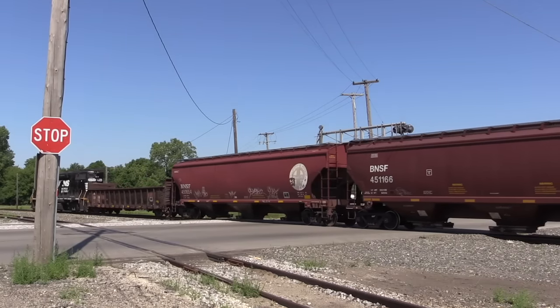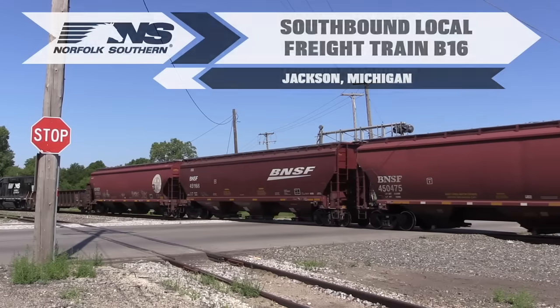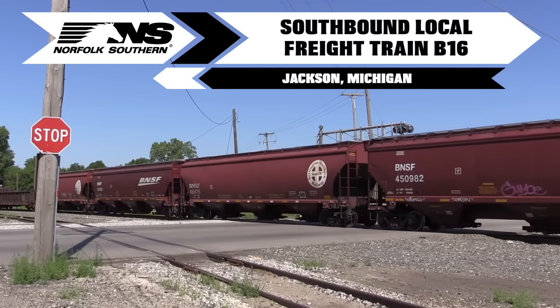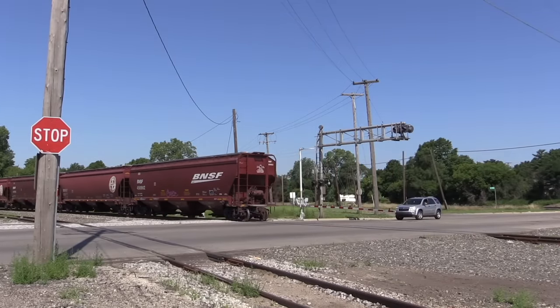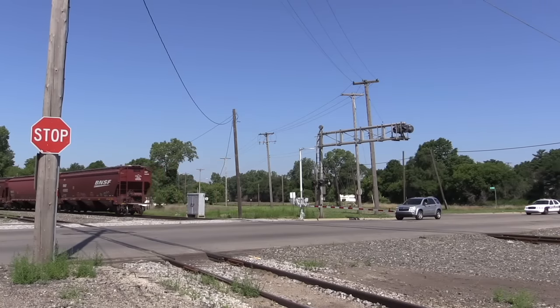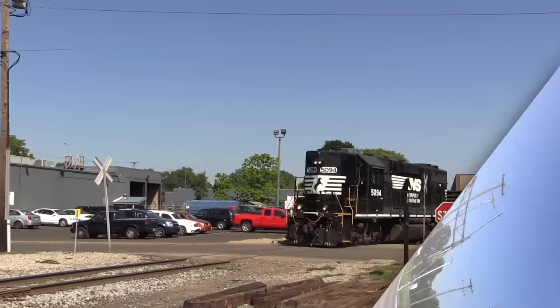That year, Norfolk Southern auctioned off the locomotive, which was purchased by General Electric. Ironically, 5094, an EMD locomotive, would become GE's new yard switcher at its locomotive plant in Erie, Pennsylvania. As of 2022, GE still owns 5094, but it has since been moved from the Erie site.